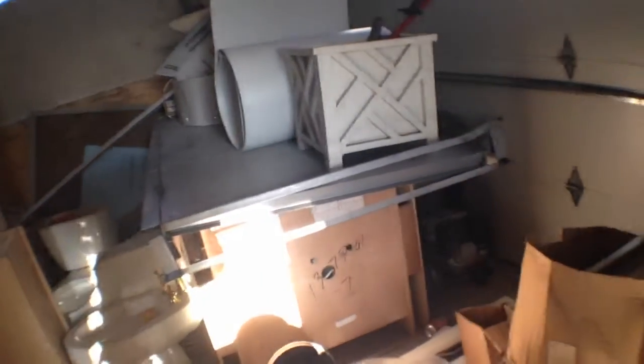Okay, we have a pedestal here. We have more kitchen cabinets. We have a bidet. And I think I saw one or two vanities in the back. We have some plywood. I see some screens. That's good. Got some coil.